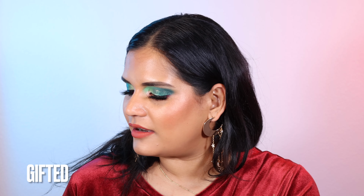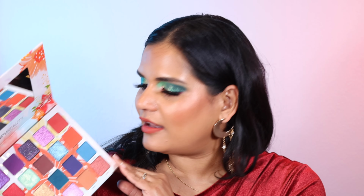Okay, in 10th place is an indie brand, and this is an older palette, but I did receive this in PR. This is the Bloom palette from OPV. This is such a fun, colorful fall palette if you guys are interested. I know OPV is, I think, a UK-based indie brand, so if you guys are living outside of the US, maybe you want to check this palette out.